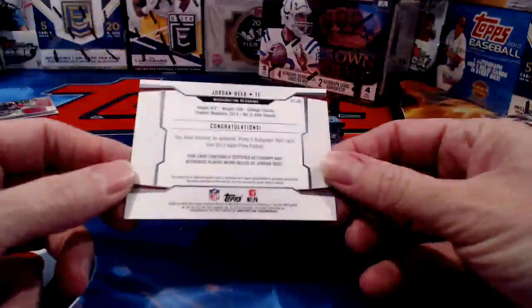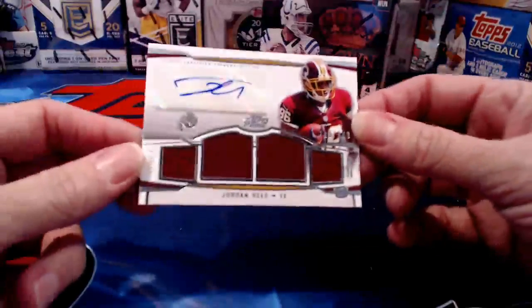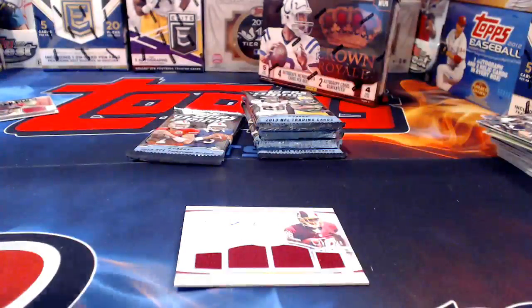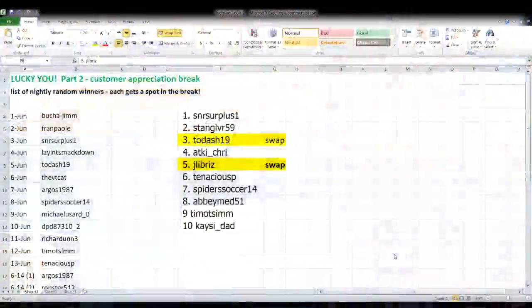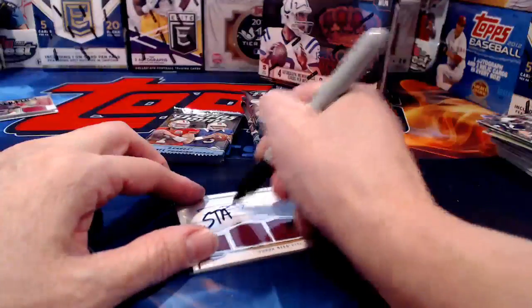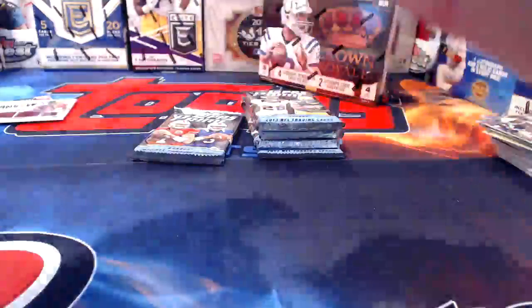Our second hit is Jordan Reed for the Redskins, and that, of course, is a materials hit and a signature. And I think, if I'm remembering right, that that's going to go to Staying Lover, but we are going to flip back to our spreadsheet and make sure that I am remembering that correctly. Yeah, that is Staying Lover 59. This is your hit. All right, so there's hit number 2.